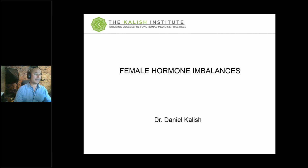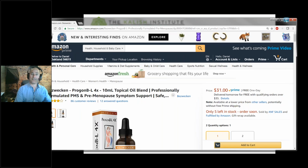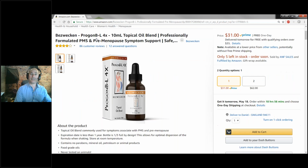There is the old school one that's been around for 100 years. I mean, this has been around since before I've been around, and I'm an old timer. And that is from Bezwecken. Most of you, again, probably know Bezwecken. Their progesterone product that I use is called, and this is complicated, like when you're buying new tires for your car and you get all these numbers like 185, 17, this, that. It's Progon B L 4X. So it's Progon B L for liquid, 4X for four times the strength of the other Progon BL. That's how confusing this is. So make sure that you buy the Bezwecken Progon B L 4X if you'd rather use that. Again, a liquid delivery for progesterone.